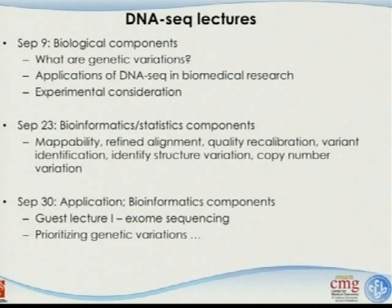So in the next three lectures, today is the biological components of DNA sequencing. Next time, I'm going to talk about the bioinformatics and statistical components, and there will be more equations in that lecture, and it will be less enjoyable compared to this one, I'm sorry. It includes mappability, refined alignment, quality recalibration, variant identification, structural variation, copy number variation, and those things.